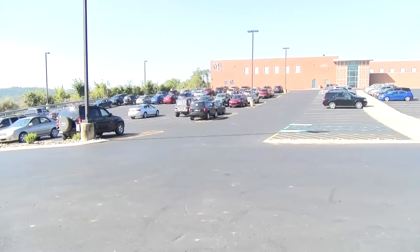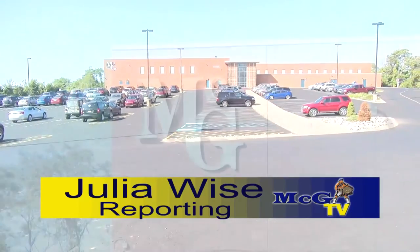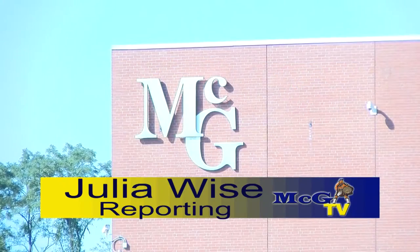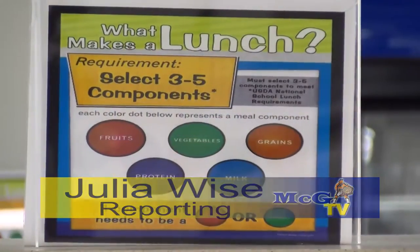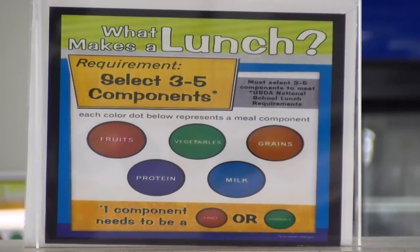Over the summer, McGuffey School District made changes to the school's lunch offerings. We spoke with Head of Food Services, Mrs. Tammy Lindley, who explained some of these changes. A full lunch consists of the main item and a fruit or vegetable. It is not required to get a milk.